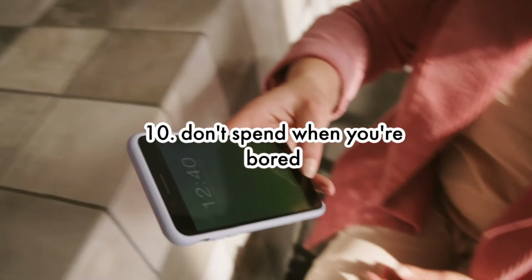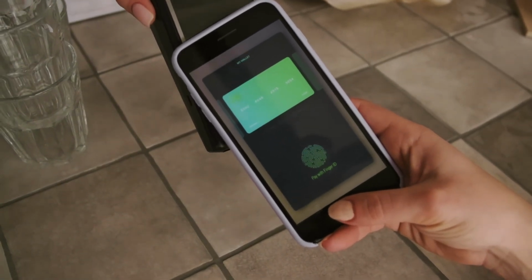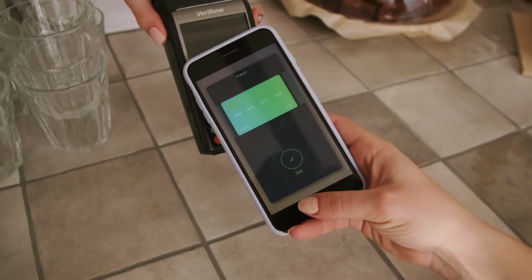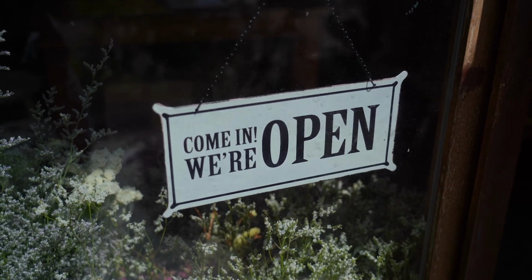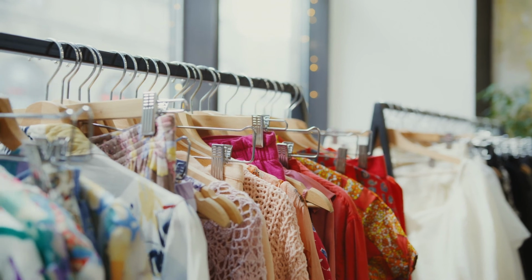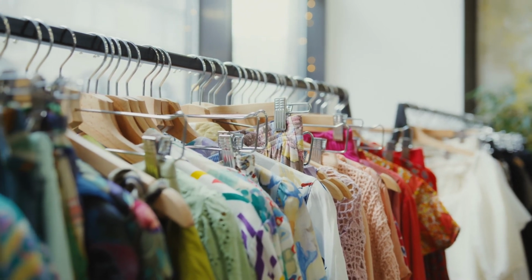This next tip might just be the one that's going to save you the most money, and that's to avoid going places where you're more likely to spend money when you're bored. If you're looking for something to do on a Sunday afternoon, go for a walk, watch a movie, FaceTime a friend. You don't always have to go to a restaurant or walk around the mall. If you put yourself in a position where there's a temptation to spend money, it's likely that you'll give in and make unnecessary purchases. Try only going to the mall or the store when you have something specific in mind that you need. Otherwise, it's best to stay away and find something else to pass the time.